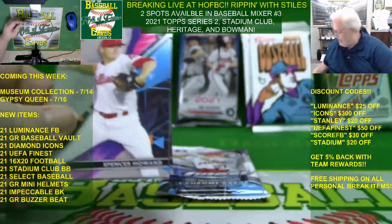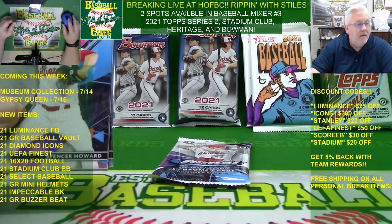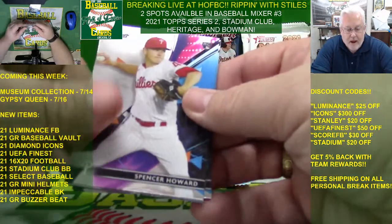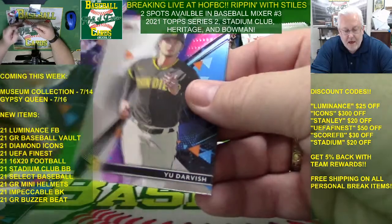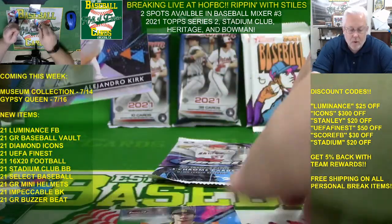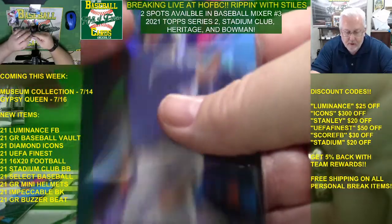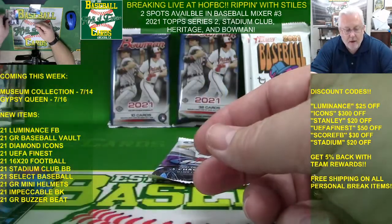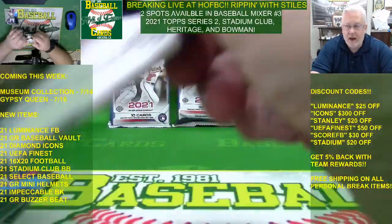There's something in there, I think. Let's see where we go. Come on back over here. That's what we want. Spencer Howard rookie card to start. Bobby Dalbec. Nice. Alejandro Kirk, rookie blue, numbered to 150. Yu Darvish. And Yoan Moncada to close out pack number one of your two packs of Topps Finest.